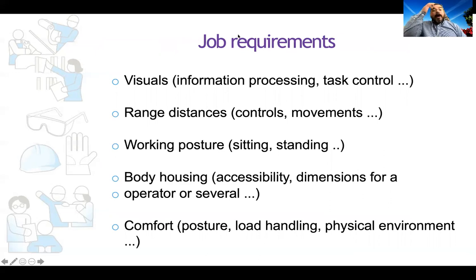In terms of job requirements, you must also be mindful of visuals, such as information processing or task control, range distance for controls or movements, a working posture, if it's sitting, if it's standing, the body housing, accessibility, dimensions for an operation or several operators, the comfort in its posture, in the load or handling of material, and physical environment in general. Later we'll be seeing what this physical environment in general means.